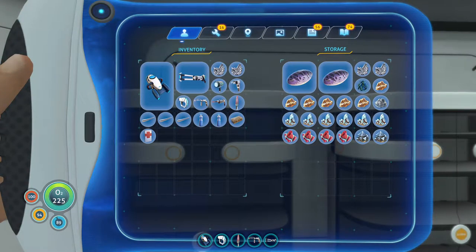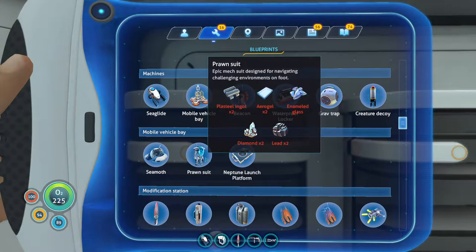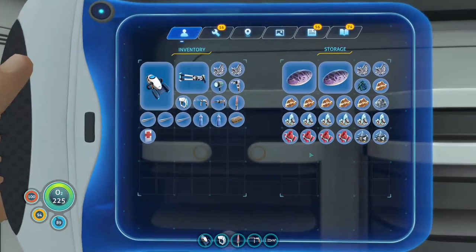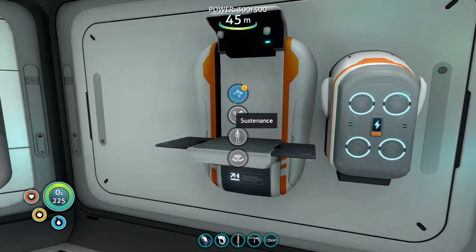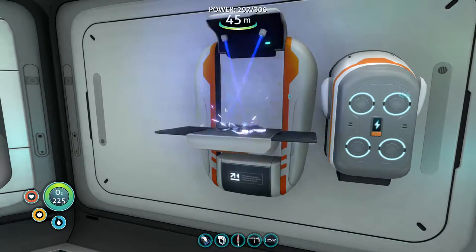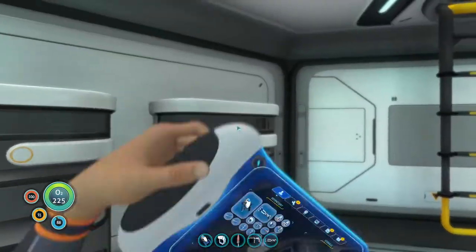How much enameled glass did we need? One. Okay, so we're good on that. We need 2 lead, 2 diamonds. We got that at the back. 2 diamonds. We don't have lead. You lied to me! Look! At storage. We're at storage! No, not that storage.